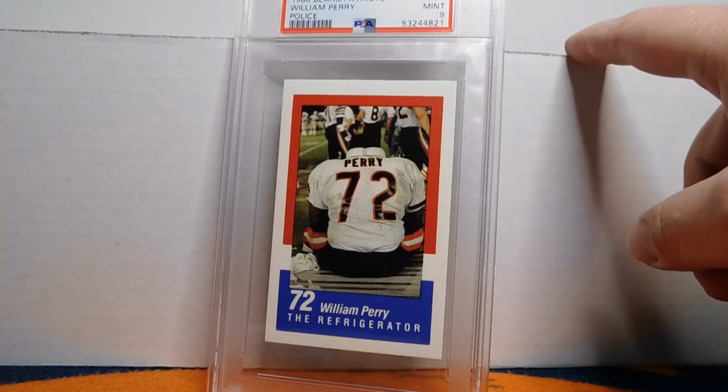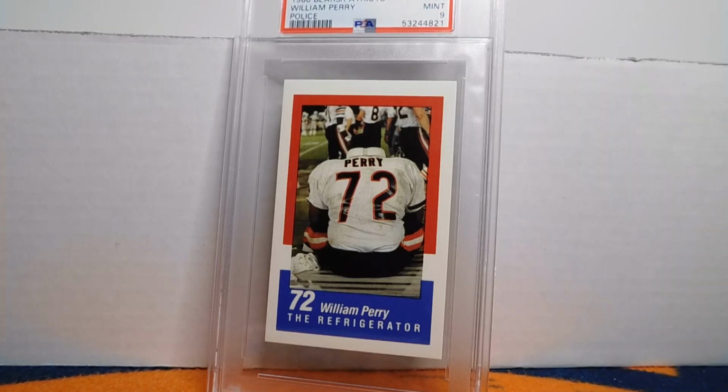I have 2 of these boxes right here. That same LCS had given me these for free, which was really, really nice of them, to store my graded cards. The second video will be all of my non-Chicago Bears graded cards.